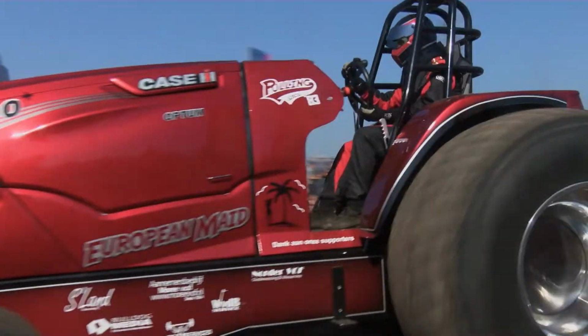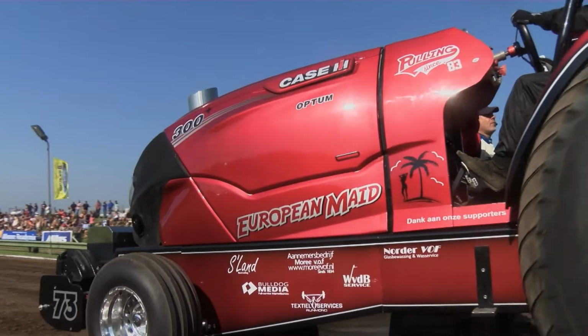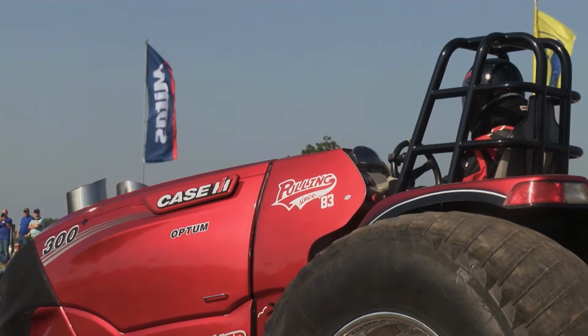European made next, and ETPC chairman Andy Miller caught up with Joey. Place at the moment. Yes, in the point standing here. So maybe a good run today, you can get a little bit up. The tractor has been going really well. Yeah, the tractor is running really well at the moment, but you never know what happens there. As Andy said, 5th in the points, but looking to get higher.